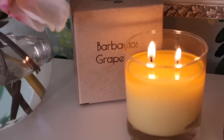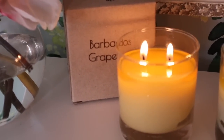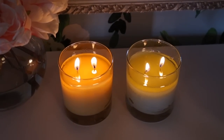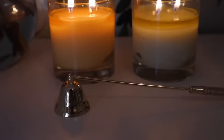They have Barbados Grapefruit, which is the one that's burning behind me right now. This is a very special and perfect summer grapefruit fragrance, sweet and slightly bitter, similar to cooked down grapefruit that loses some of the bitter notes. The aroma will bring you straight to the Caribbean with the ocean breeze cooling down the hot afternoon. And let me get it real quick.